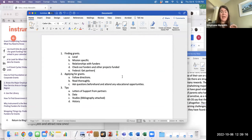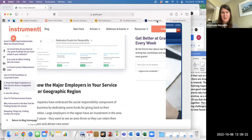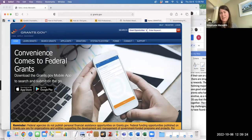I did want to cover one other type of grant, and that is federal grants. You can see those at grants.gov, but I do want to give a huge caveat for government grants. They are very complicated, and they require a lot of documentation, and usually they don't give them to you unless you've already demonstrated that you can handle a federal grant, which is hard because it means it's hard to get in there in the first place.